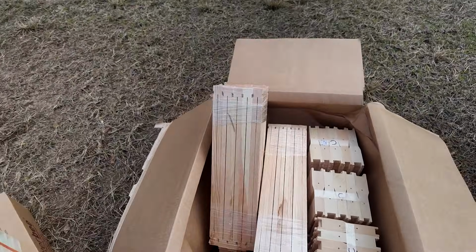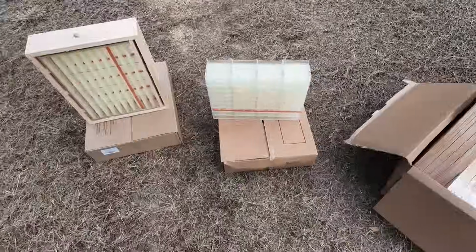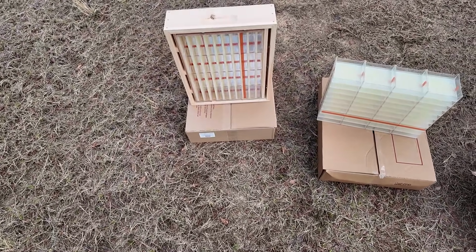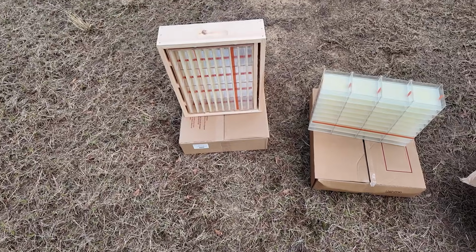So I think we're going to stick with that. Yeah, that's how we do our comb honey. So there's some good ideas for your business, your honey business, if you're looking to get into comb honey.